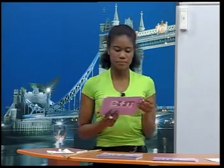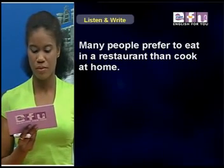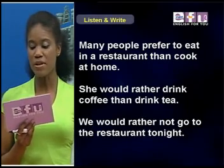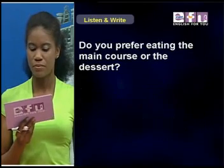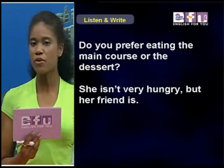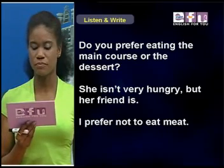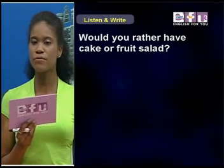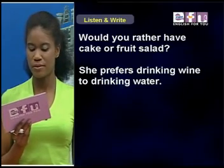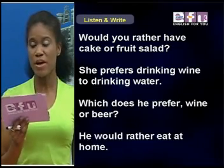Now check your work. Many people prefer to eat in a restaurant than cook at home. She would rather drink coffee than drink tea. We would rather not go to the restaurant tonight. Do you prefer eating the main course or the dessert? She isn't very hungry, but her friend is. I prefer not to eat meat. Would you rather have cake or fruit salad? She prefers drinking wine to drinking water. Which does he prefer, wine or beer? He would rather eat at home.